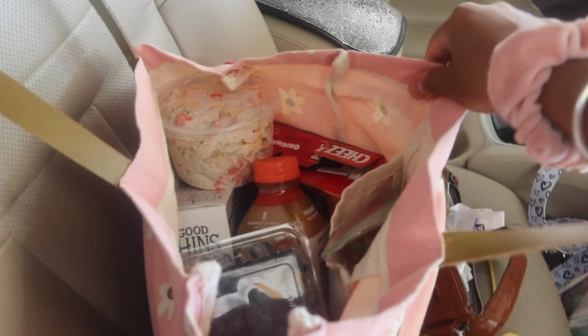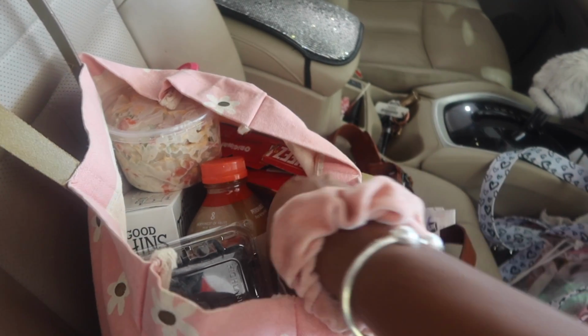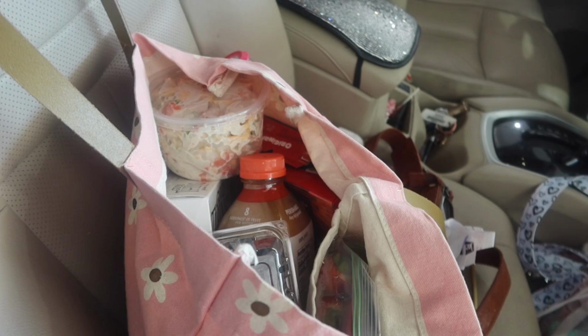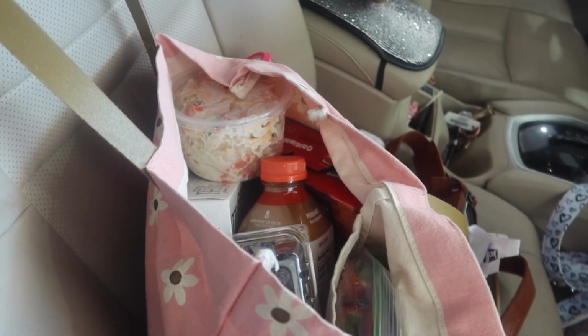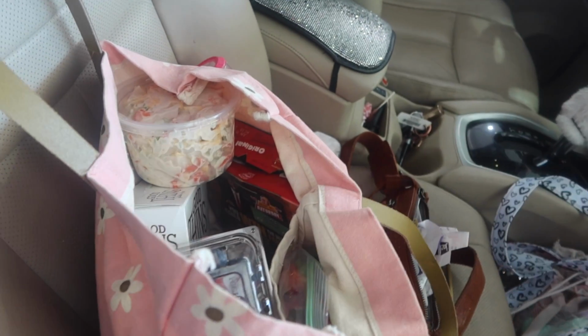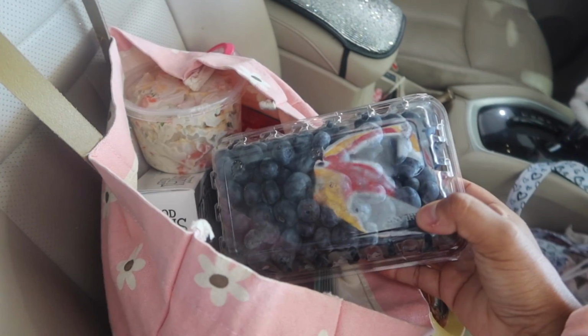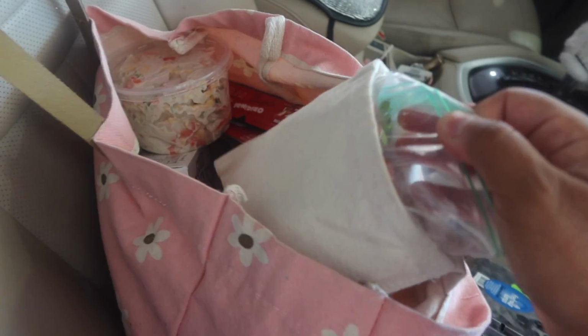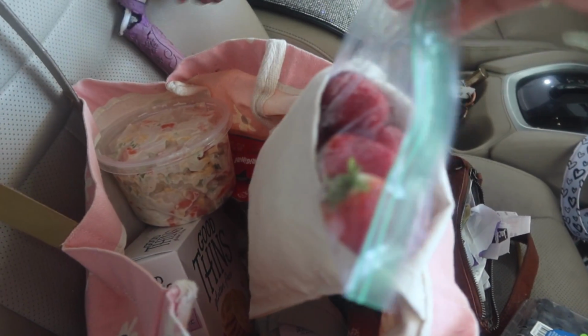While we're pumping gas, I wanted to show you guys what we brought for the snacks for the couple hours we'll be at the beach. There's hair in my mouth. I brought a smoothie, this one that we got at Winco. Some blueberries. Sophia really loves blueberries. All the girls do. I do. We got some strawberries. You can see them in there.